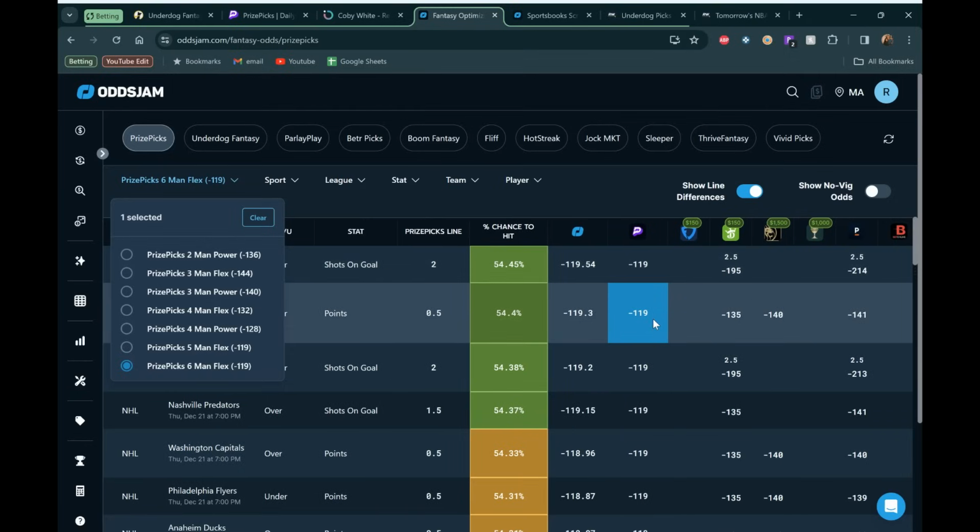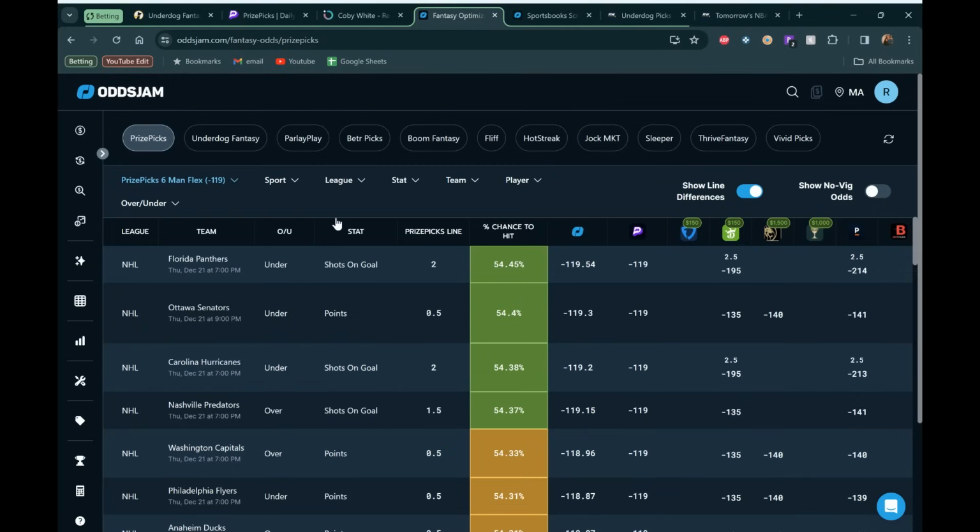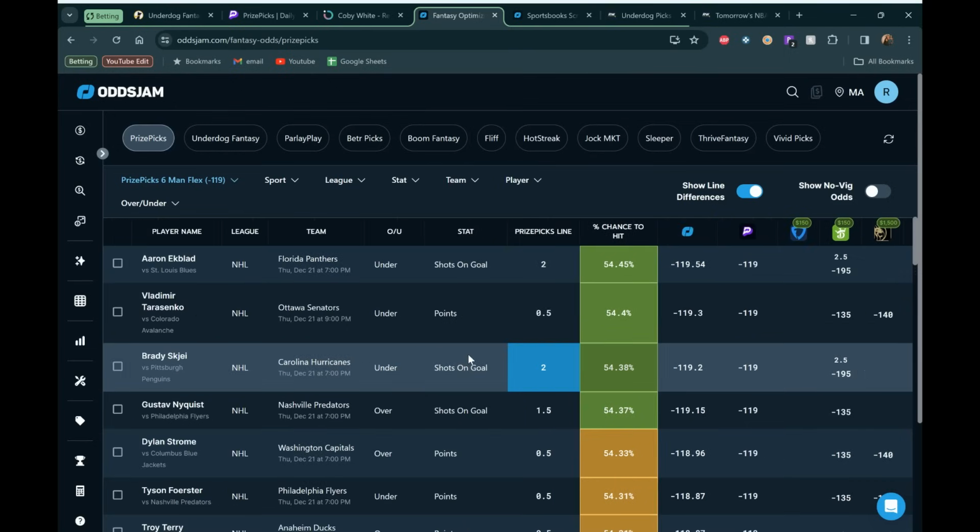Like, okay, this line we're getting at minus 119, but it's minus 135 on DraftKings, minus 141 on Pinnacle. That's where we're attacking value. Whereas if we put this into a 2 man, we'd be having to try to beat minus 136 odds to get value, and it's a little bit harder. Obviously, they're easier to hit, but the positives outweigh the negatives when you do these. So more of an informative video as I'm realizing this, but let's get into the picks.